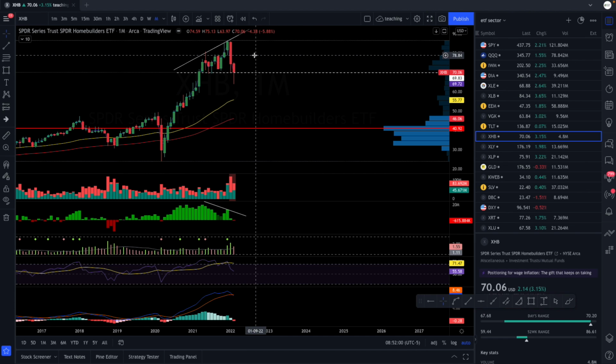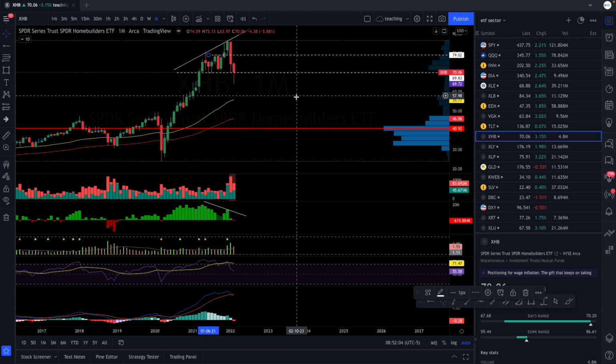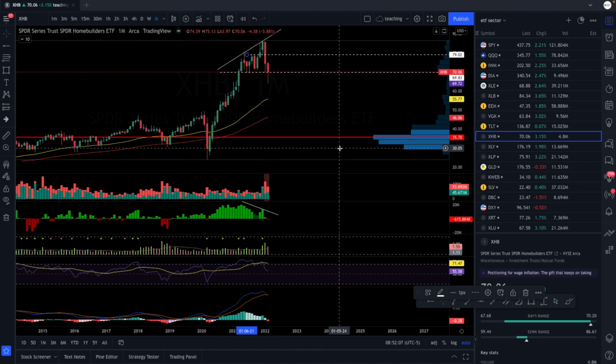Right, so levels to watch here would be 78 to see if we can get above that. If we can't, we have room to the downside. Right, we have room to the downside here.